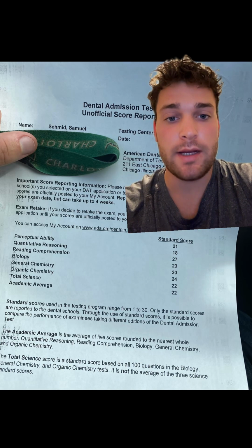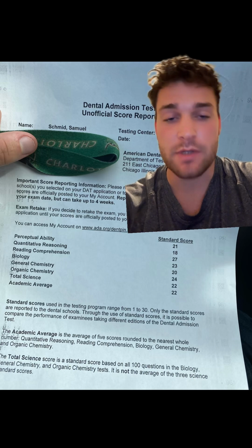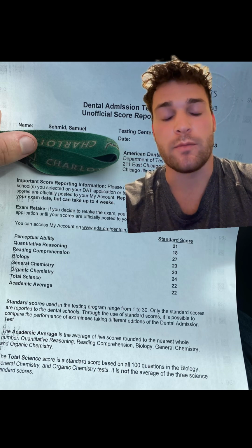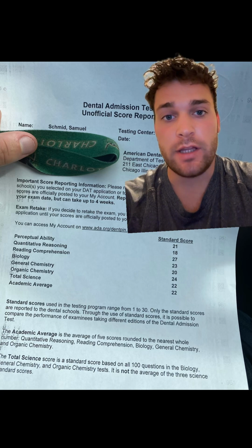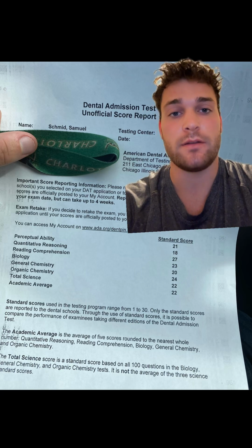Perceptual ability, I got a 21. It was a lot of repetition through my 3 months of studying. It's okay to not understand every question. For Keyhole, I didn't understand 90% of the questions on the actual test, but you can still get through it.